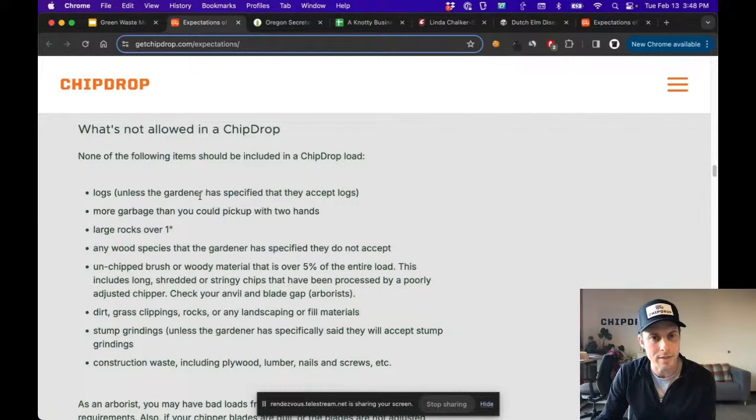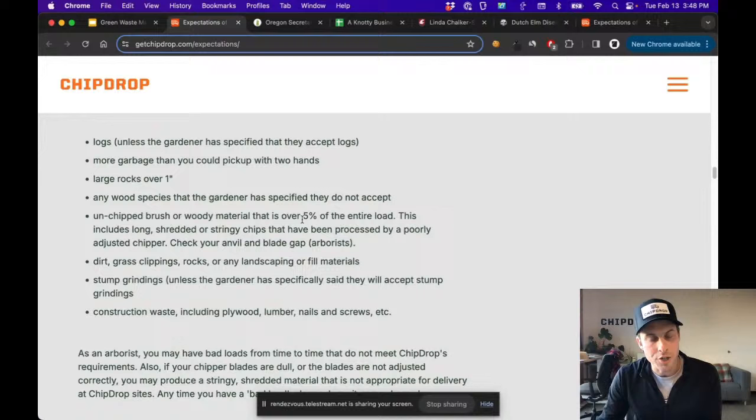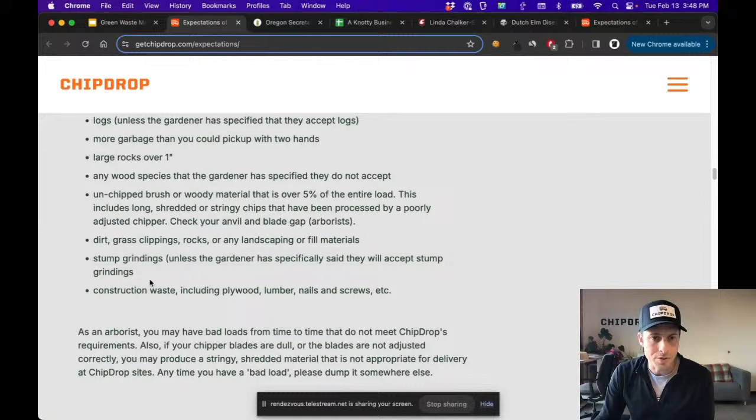Rocks, unchipped brush. So basically, having raked up after a job, you don't want to pass that material necessarily through the chipper. So there's inevitably going to be some amount of the material that can't be chipped. And so we put that on the homeowner to basically accept that. The caveat there is it does need to be no more than 5% of the entire load. So that should get you one or two bucket loads of rakings at the end of the job. Again, while you're raking up at the end of the job, there's going to be some stuff on the side of the road.